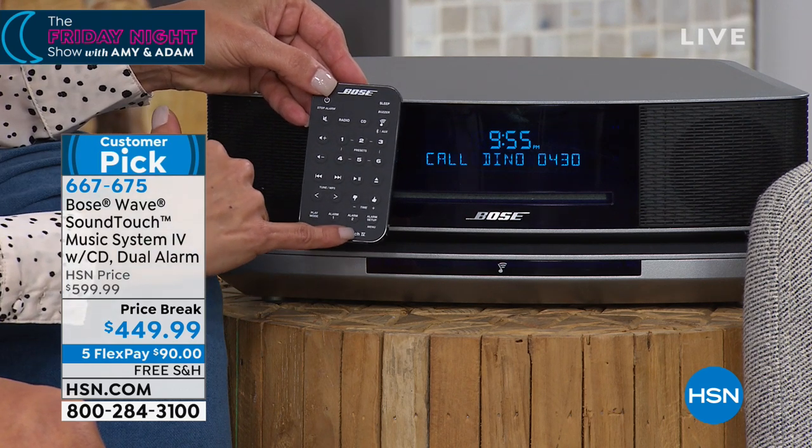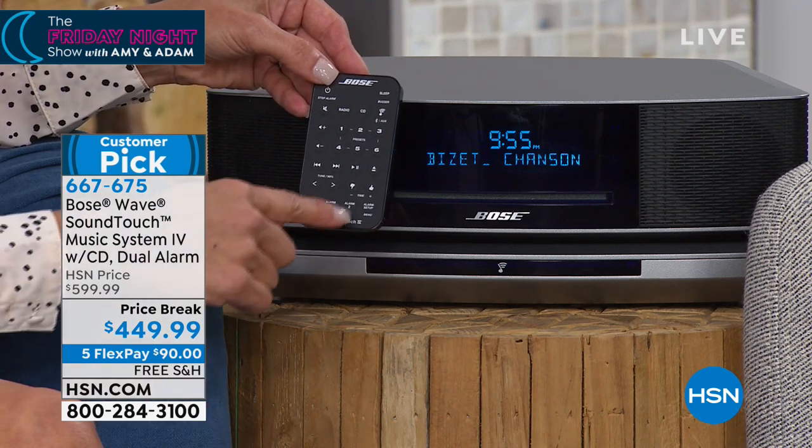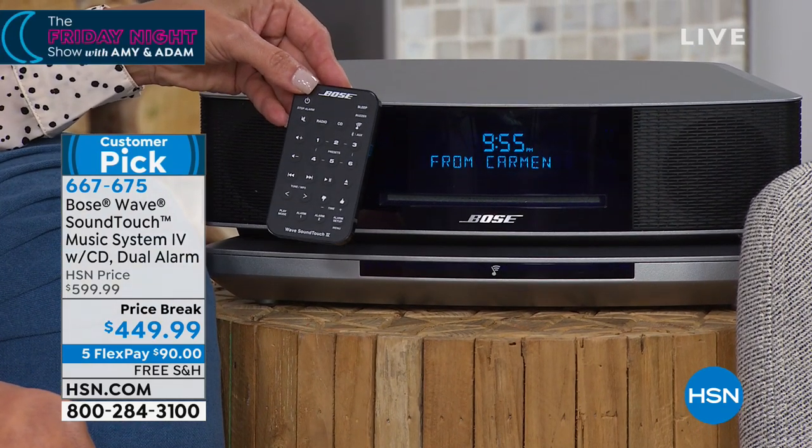You have two different presets. So if you want to wake up at two different times, you and your spouse, you and your significant other, you can do that. You also have the sleep mode. You also have the ability to wake up to anything you want to wake up to. So keep that in mind as well.